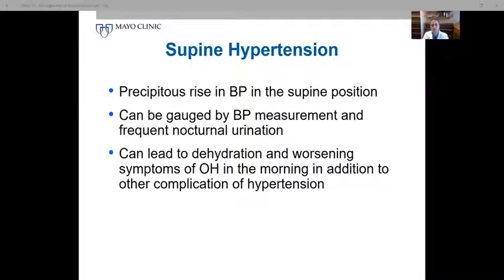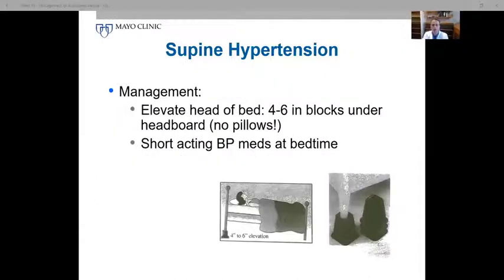The other problem with supine hypertension is the fact that high blood pressure going unchecked for a prolonged period of time, the hours of sleep, can lead to multiple complications known to be caused by hypertension, including cardiovascular disease, kidney disease, and others. So it is obvious that we need to address supine hypertension just as well as we address orthostatic hypotension.